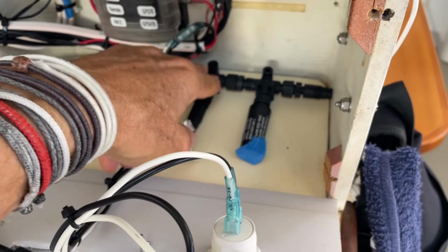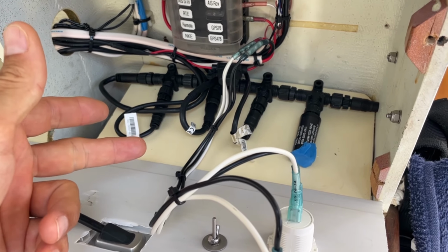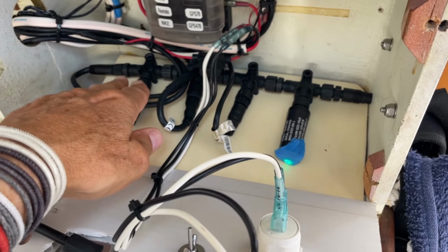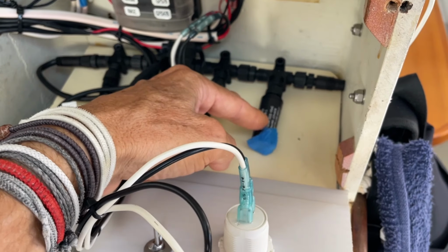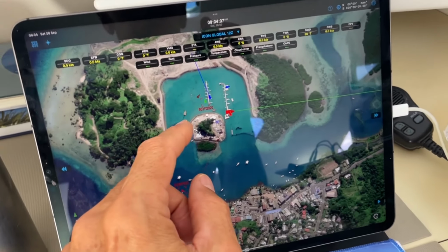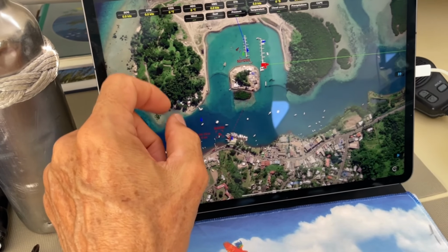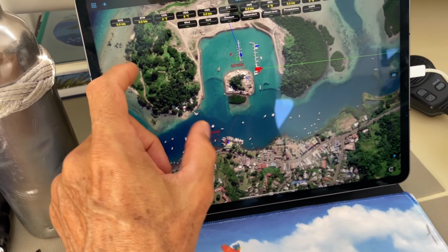Okay, so again, that connects to our wireless network, and it shares all of the data it's getting off the NMEA backbone, which is our depth, our wind, heading, every bit of data that we've got going into the NMEA. This picks it up, sends it out over the Wi-Fi, and then we pick it up on the iPad, and it's brilliant. Yeah, it works really well.